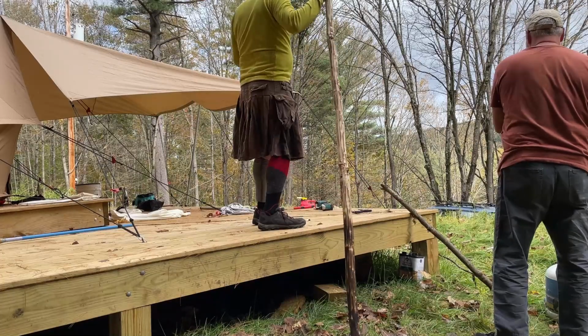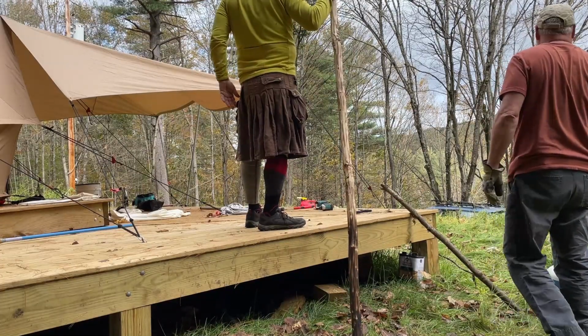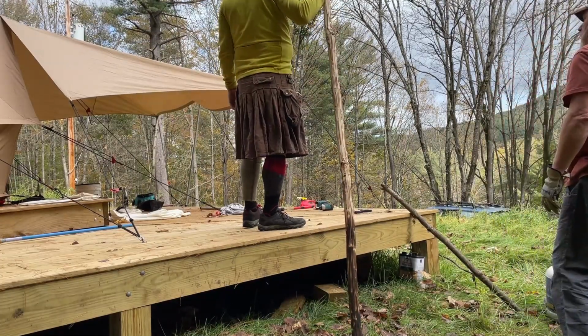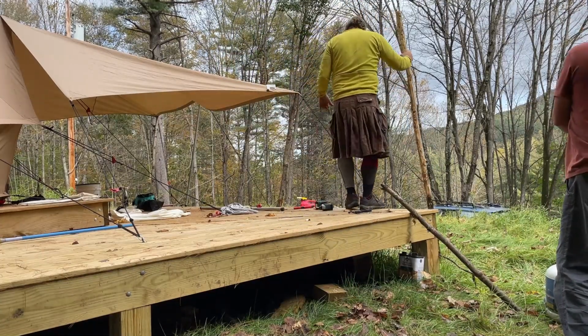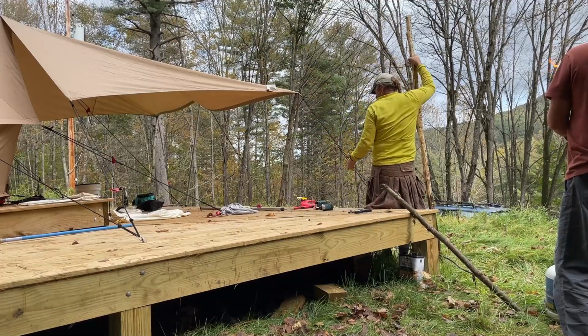While I was torching this, you could see Matt in the background gathering a few other maple stakes to use for the side posts. I'll eventually come back and burn those as well, so everything matches.